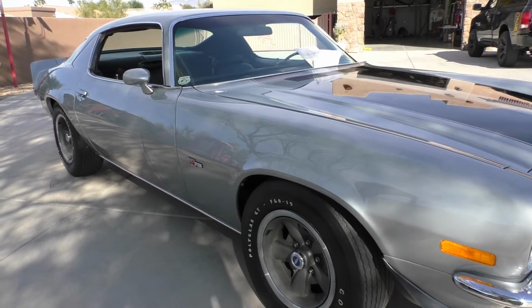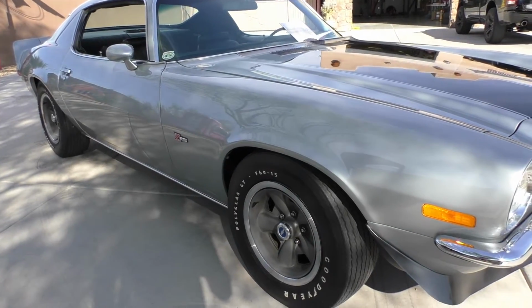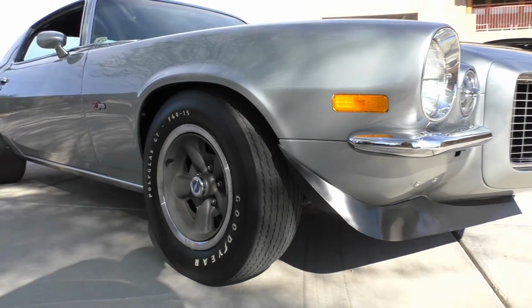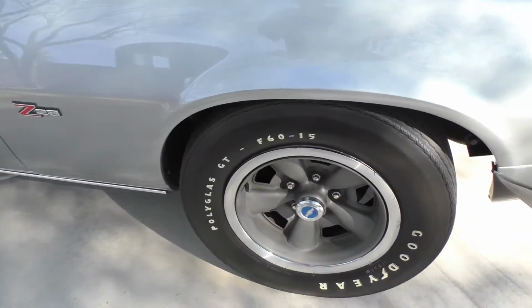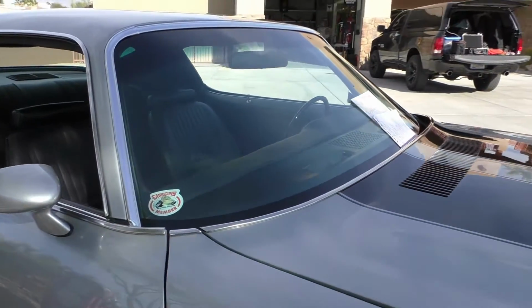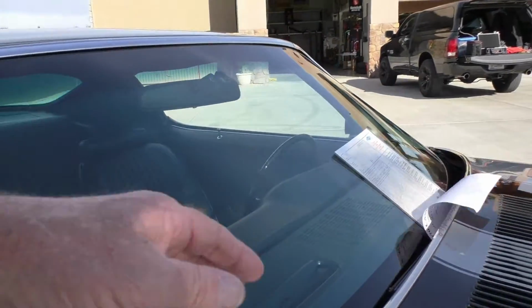All the paint dabs on the car are all done according to specifications that they could acquire, and somebody that restored it knew what they were doing, I can tell you that. It's a beautiful car. Factory rally wheels on it. We have pictures of the car prior to restoration. Spend some time here. There's a couple spec sheets.